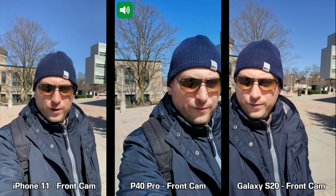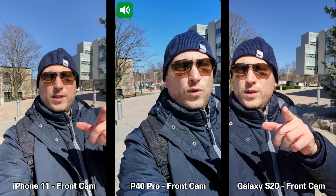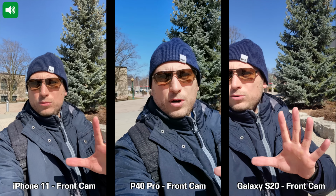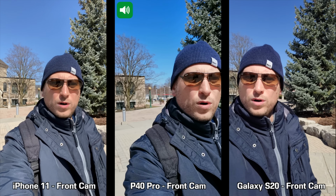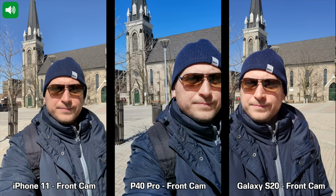And we also have a quick recording done with the front-facing cameras on the S20, on the iPhone 11, and of course the Huawei P40 Pro. So this time around the P40 Pro can do 4K with the front-facing cameras. I believe that this is the first for a Huawei device. I don't remember any other ones that used to do 4K with the front-facing cameras. So this is how a recording between the 3 devices with the front-facing cameras would look like.